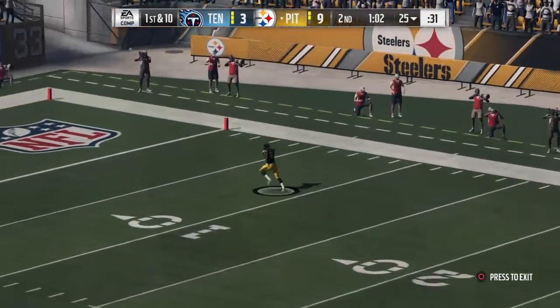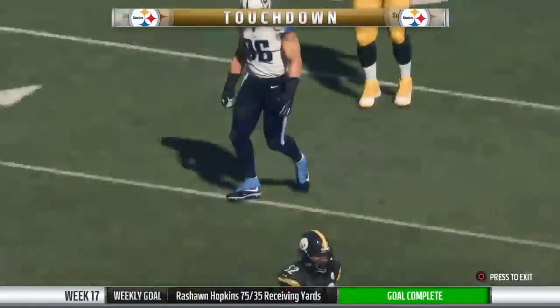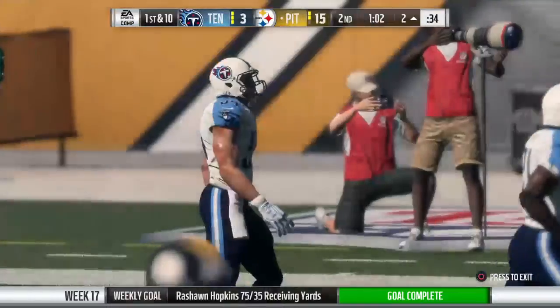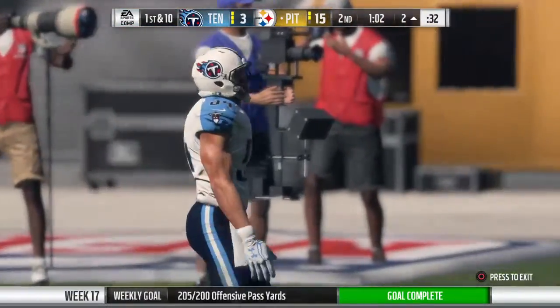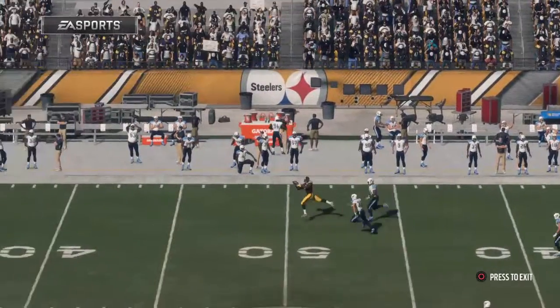There he goes, right side. And into the end zone. Touchdown, Pittsburgh. A big play there. His 3rd touchdown now on the year. And the Steelers get the quick strike touchdown.